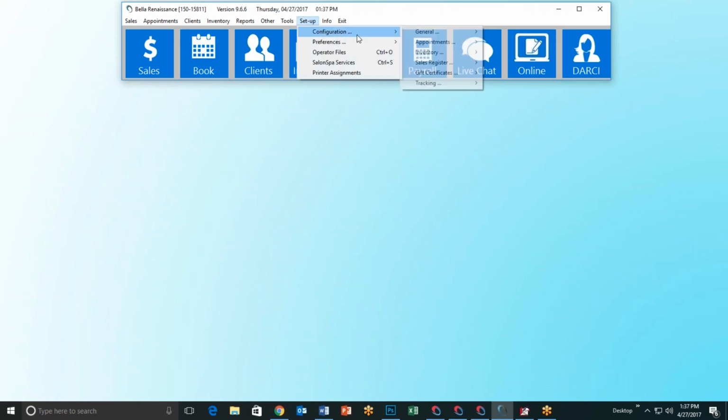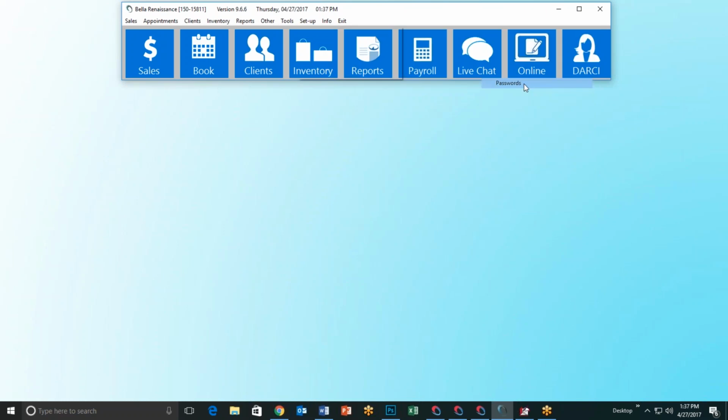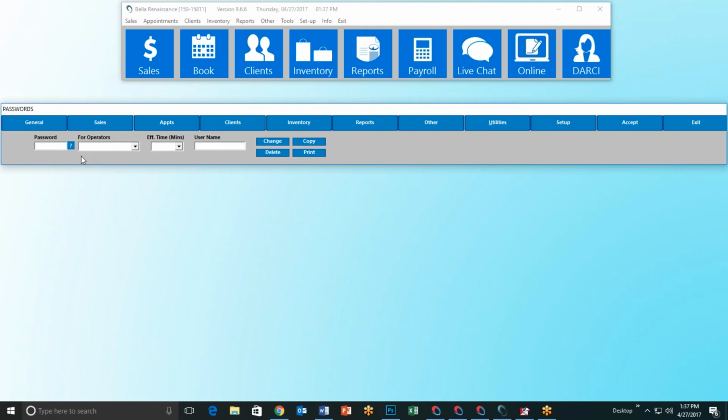All you need to do is go to Setup, Configuration, General, Passwords. If you have not already created a master password, it'll ask you to create one. But if you have, like I have, it'll just ask you for it. So I'll go ahead and put in my master password. And then I can put in a new password. It's got to be 7 characters at least, and it must have at least one number and at least one letter. So, for instance, I'm going to create a brand new password, ALYSSA123. So I just created a password called Alyssa123.